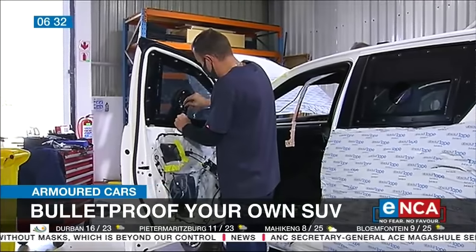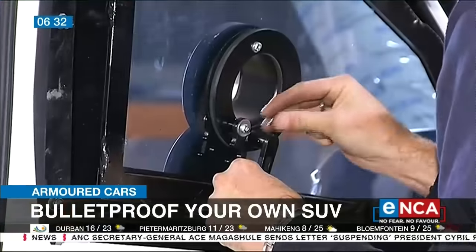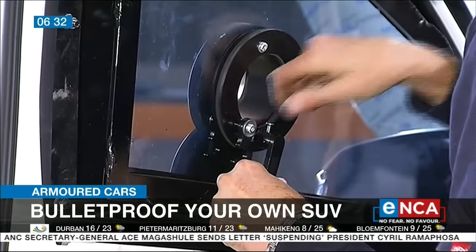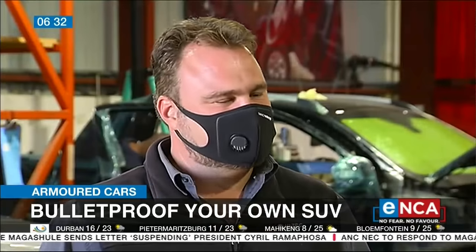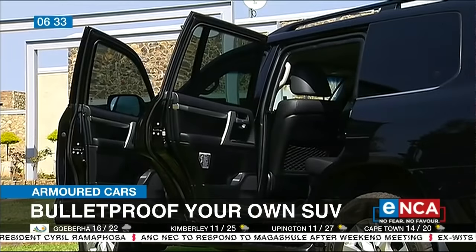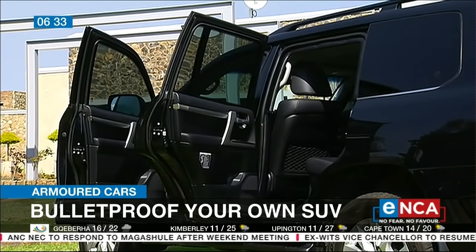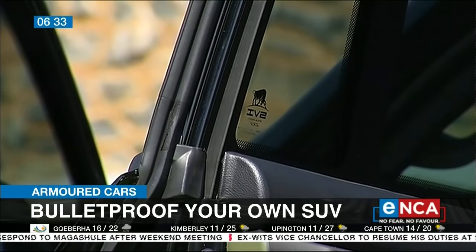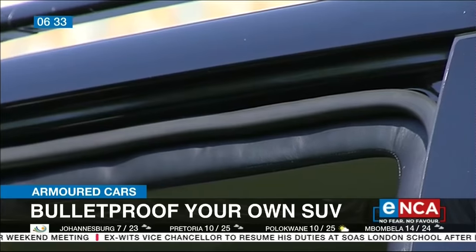Our clients range from corporate clients, including mines, to governmental agencies. And a lot of customers are doing valuables in transit, including cigarettes, money, cell phones, any valuable product transported in bulk. The end product is a vehicle that looks like any other bakkie or SUV. Only a closer look gives away its thick protective skin. Barry Bateman, Pretoria.